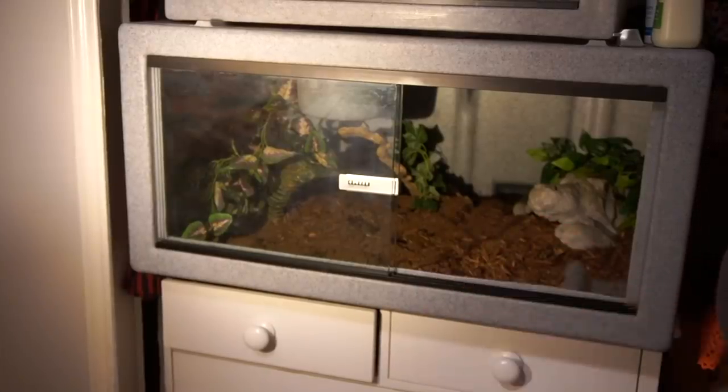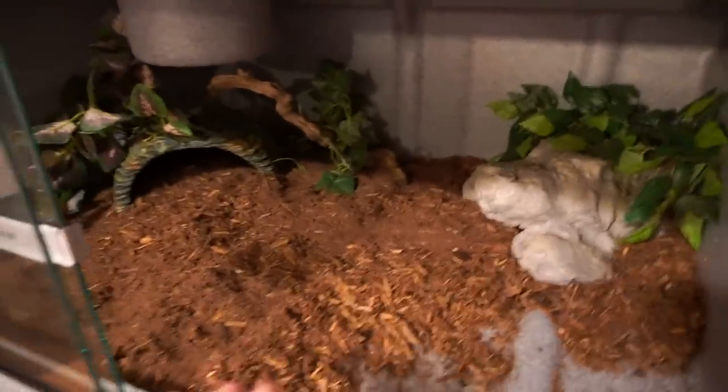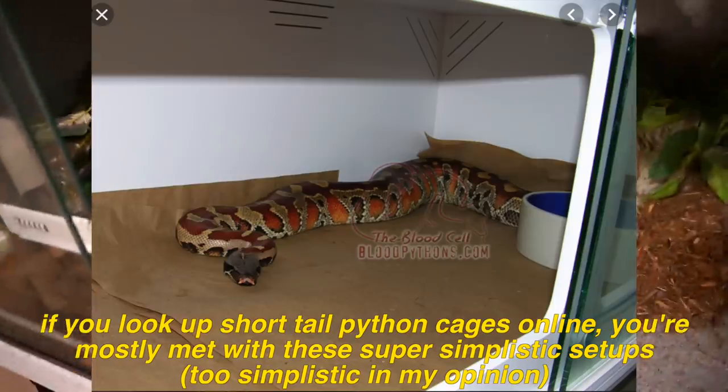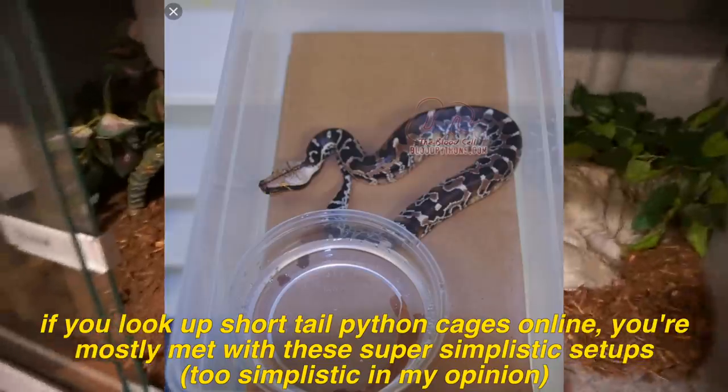So we're making progress. It's kind of hard to see. I'm gonna go dig around right now in my garage and see if I have any spare supplies, but I want to put stuff in the center. The water bowl's gonna go here, but I just want some more wood and like enrichment. I don't want her just to be going from hide to water bowl, even though that's generally all a snake does. Some snakes like colubrids and stuff are much more rambunctious and like to explore.